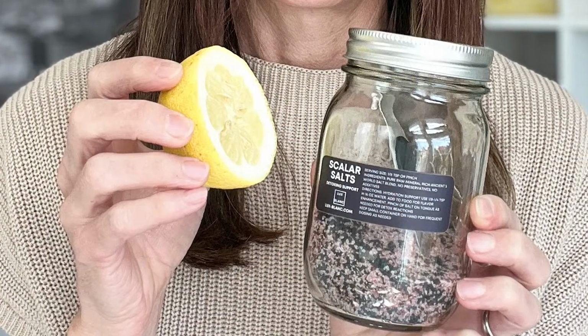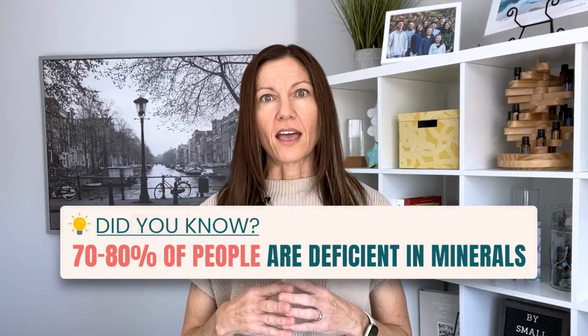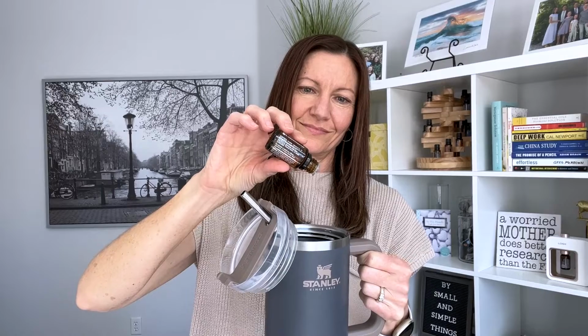So I recommend using mineral salts in your water daily for prevention, because it's not just about drinking water, but also having the minerals available so the water gets utilized appropriately. And did you know that it's estimated that 70 to 80% of people are deficient in minerals? And if you're experiencing diarrhea, you're 99% to 100% assured you're depleted. So I love putting high quality mineral salts in my water, about a half a teaspoon for 40 ounces of water. And then I like to squeeze a little bit of lemon in there. And I also love putting essential oils in there as well.